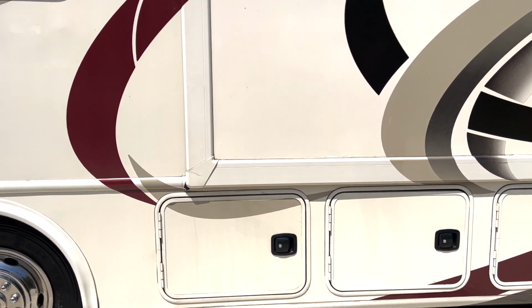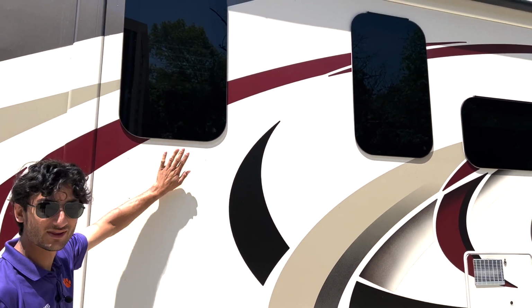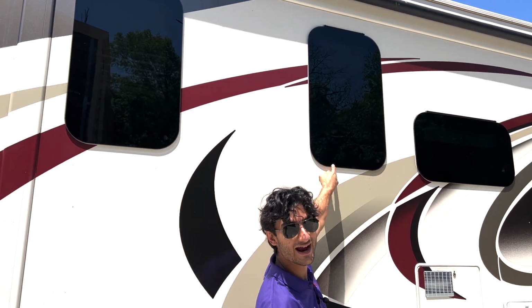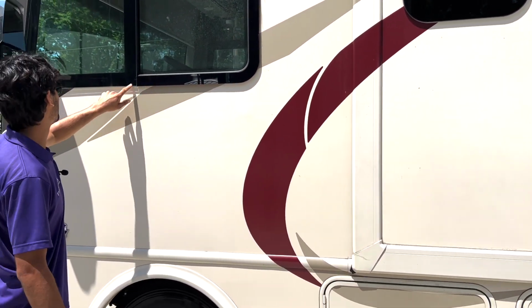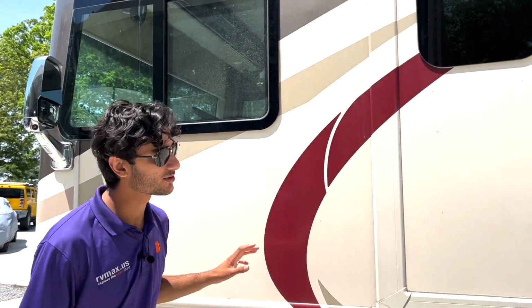This coach has flush windows all down the sides here. This is pretty cool. This is actually where the dinette's located, so I like how they've given you 2 windows for each of the dinette seats, and they both vent out. This window right here is also a nice flush style window. Just looks slick, gives the coach a nice look.